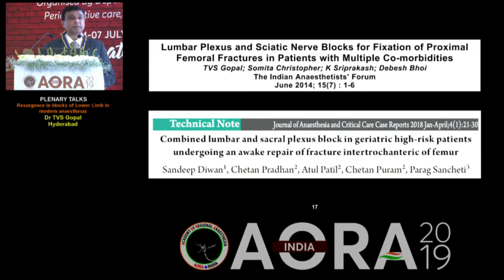Sandeep has published this particular article recently, a series of 50 patients. So you can offer lumbar plexus and sacral plexus blocks to high-risk geriatric patients undergoing hip fracture surgeries. But you must remember that there is a high potential for complications because these are deep-seated blocks, and as Professor Kessler just said, the incidence of bleeding complications is very high with lumbar plexus blocks.